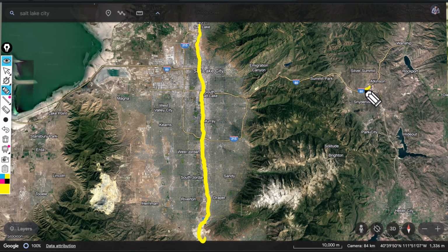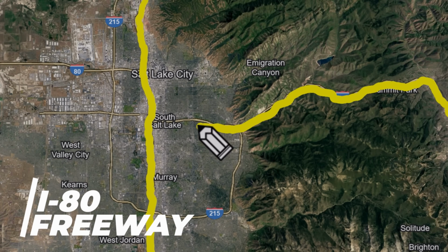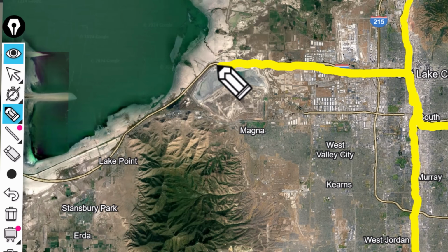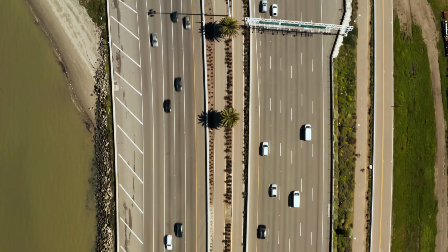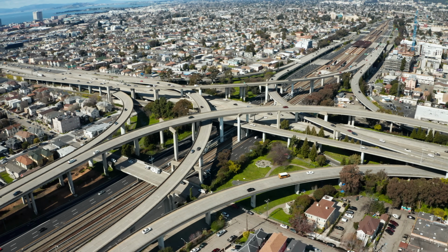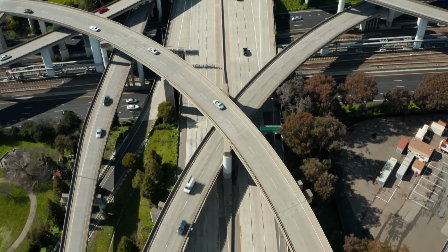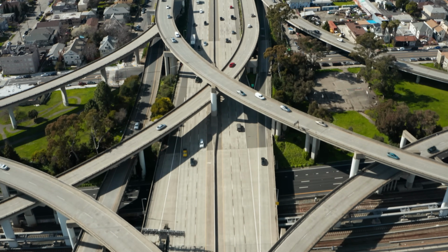Running east-west, we have I-80. This is the actual freeway that you would take up to Park City, and it comes right here and connects with and runs parallel to I-15 before it heads out west. I-80 runs all the way from Chicago to San Francisco and then picks up again in around Pennsylvania and goes all the way to New York City. And so with these two freeways that intersect right here in the heart of Salt Lake City, this is why Salt Lake City has been given the nickname the Crossroads of the West, and you can see why.